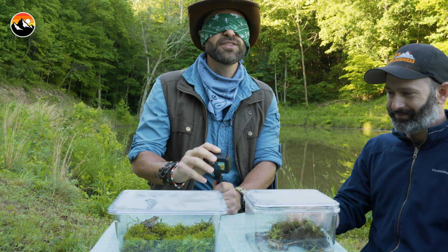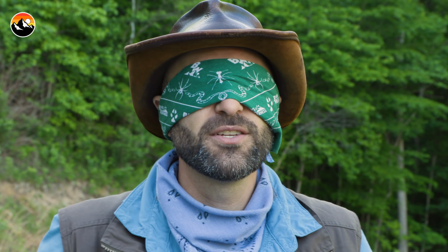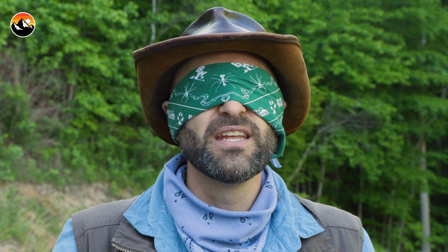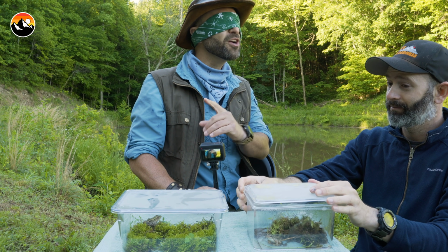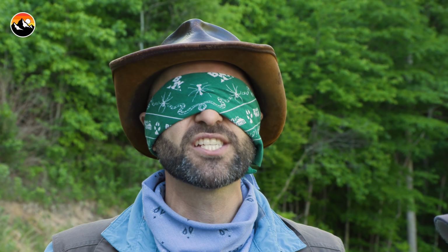All right, so I'm gonna turn this direction for the next frog. Okay. Let's see if I can determine the difference. Now, if I had to guess at this point, based on what I tasted, I would say that was a leopard frog, just because I didn't experience anything that was like, I want to spit it out.